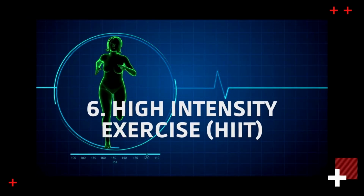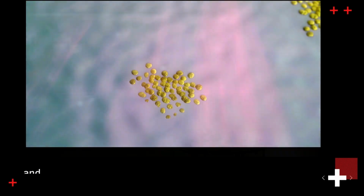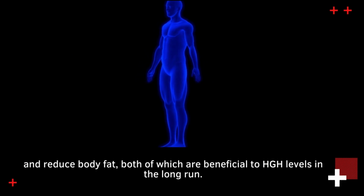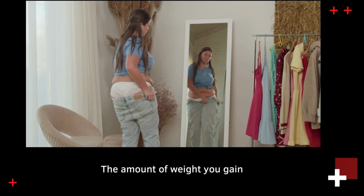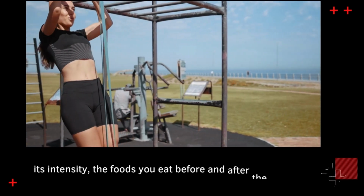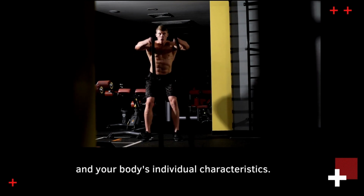6. High-intensity exercise, HIIT. Exercise has the potential to improve hormone function and reduce body fat, both of which are beneficial to HGH levels in the long run. The amount of weight you gain is determined by the type of exercise you do, its intensity, the foods you eat before and after the workout, and your body's individual characteristics.